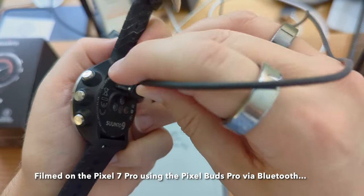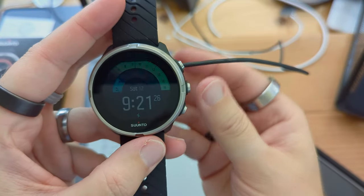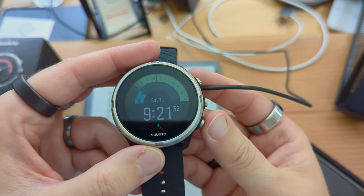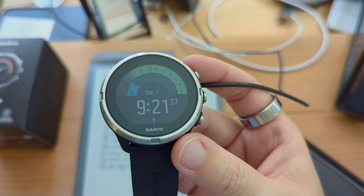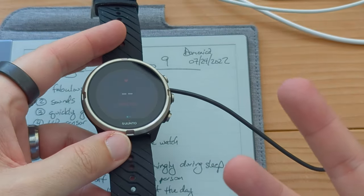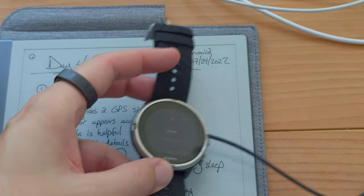Makes a fun little sound when you charge it. When you get it. There we go. Nice little sound. But see, right now I have the backlight on and it's still a little bit dim for me indoors. You be the judge of that. We'll zoom in. It's just not that bright when you compare it to other watches with the same kind of technology.